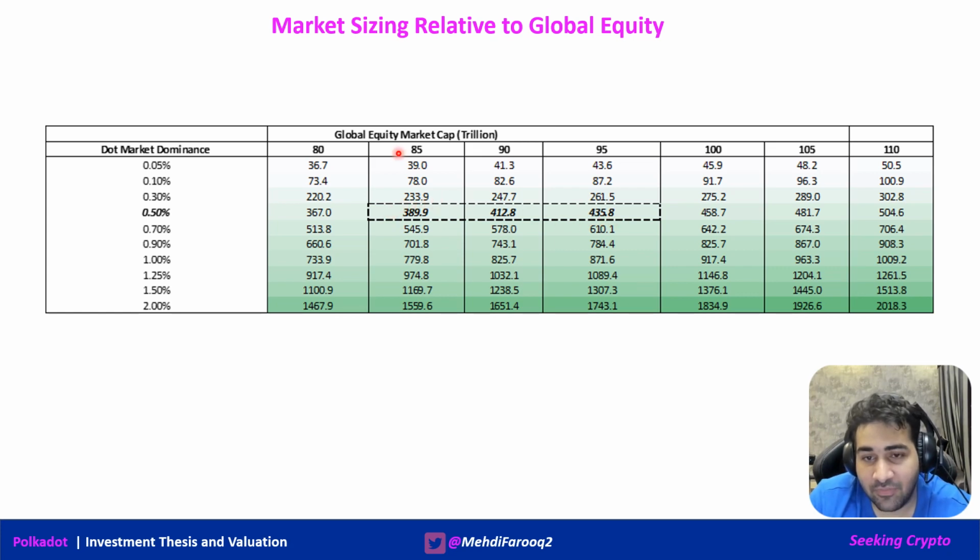to $435. So based on some of the metrics I've discussed, market dominance, relative valuation, the catalyst of the auctions, and now market sizing relative to the global equity space and the global tech space, Polkadot is indeed very cheap given some of the promises it's trying to fulfill.